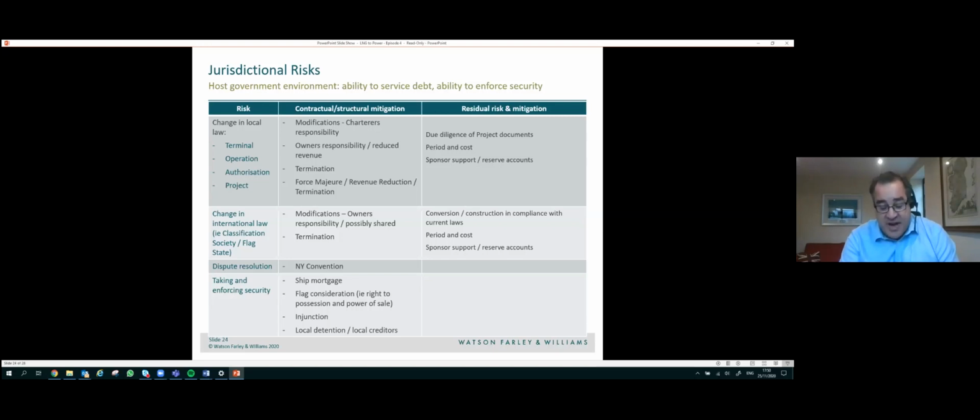In this regard, the lenders will need to consider the risk of local detention of the asset, irrespective of their ability to obtain possession. However, I think needless to say, this raises some pretty complex issues and potentially is a subject of a separate webinar in itself.